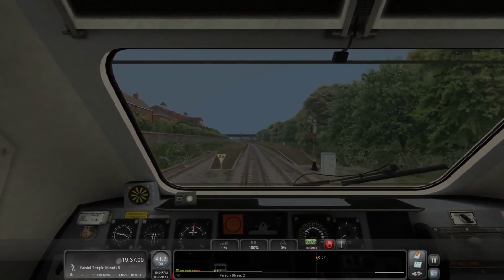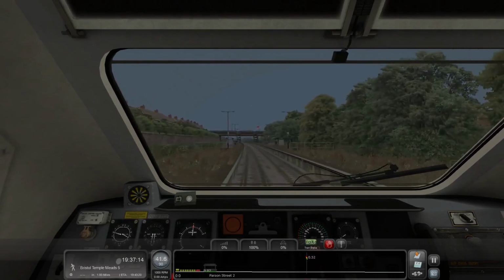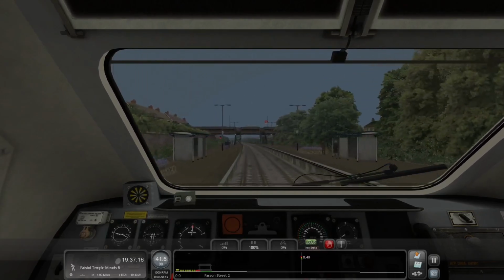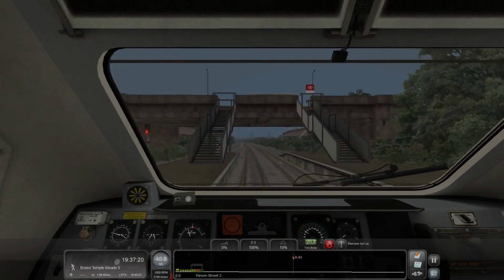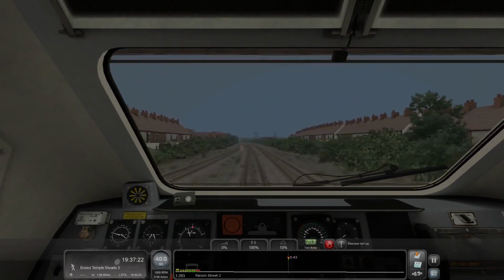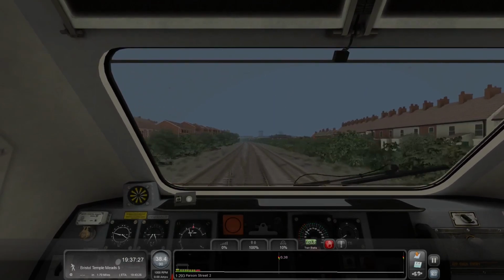Not sure what we're being warned for. Oh, we're being warned for the 25. Okay. That might be a junction speed limit or something. I don't know what that 25 is for. But I'm not going to take chances. 40 if we take the junction here.